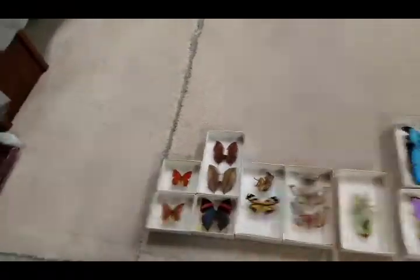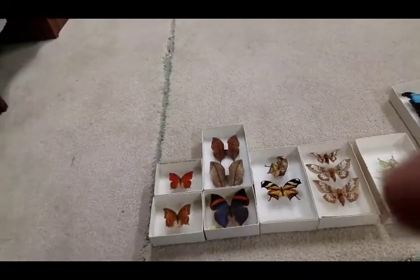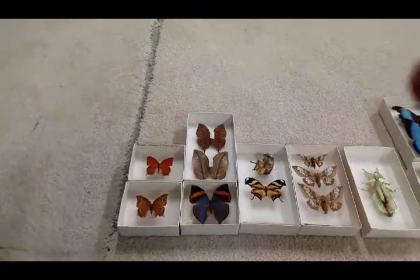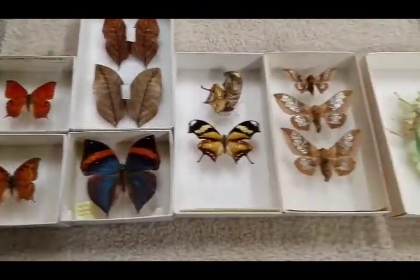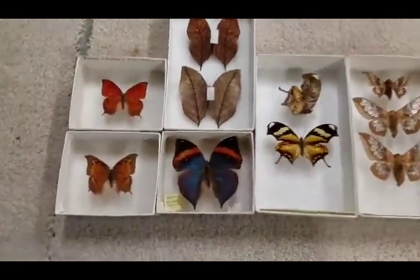Outstanding. Let's start off real quick. We got some neat stuff going on here. And yeah, I got a lot of bugs laid out, and I'm probably going to run out of time. But let's start with camouflage. Got a neat collage of insects here, but I'm going to go through these real quick.